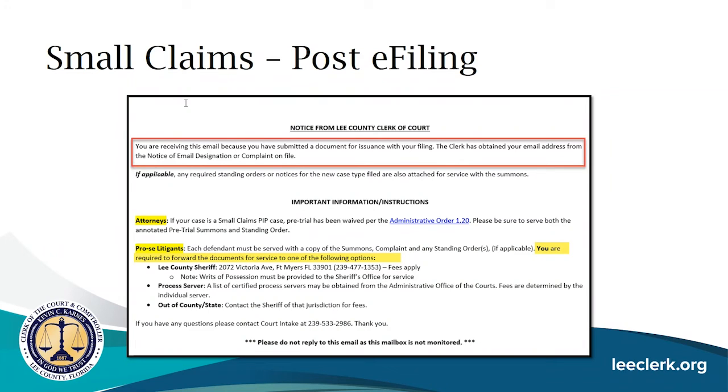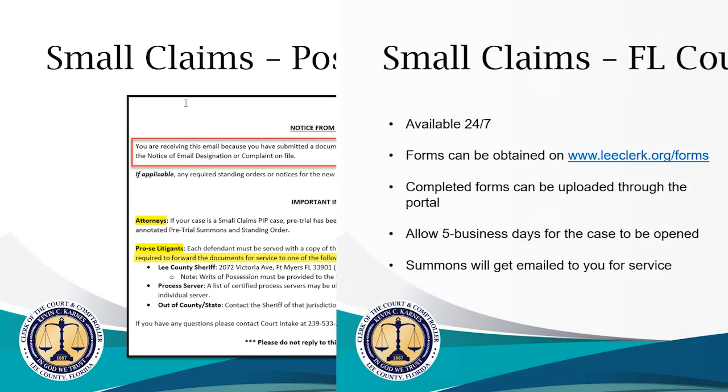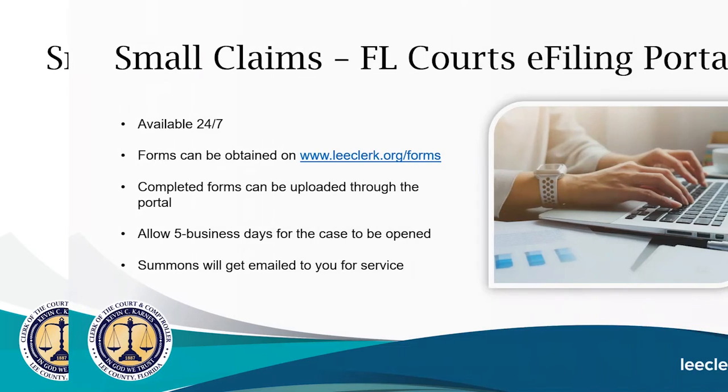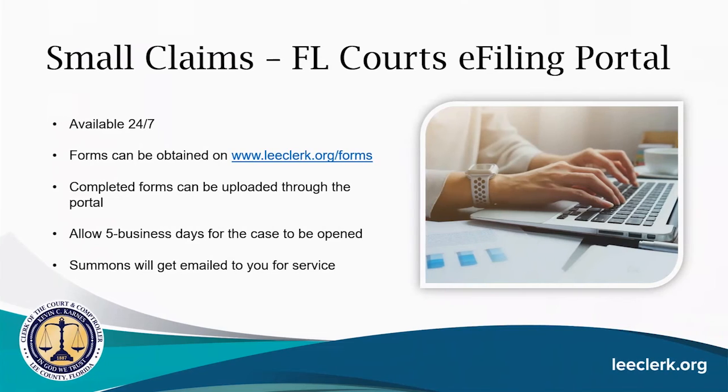So I'll briefly go over the Florida Courts e-filing portal. It is also available to you 24 hours a day, 7 days a week. You will need to obtain the forms from our website though. So the Florida Courts e-filing portal does not assist with form preparation. So again, you need to obtain the forms from our website or in person. Once you've completed those forms, you can upload them through the portal, and you would still need to allow 5 business days for the case to be open. And same process applies. We will email you the summons for service. So the biggest difference with the Florida Courts e-filing portal is that it does not prepare the forms. Again, you would need to upload the forms.